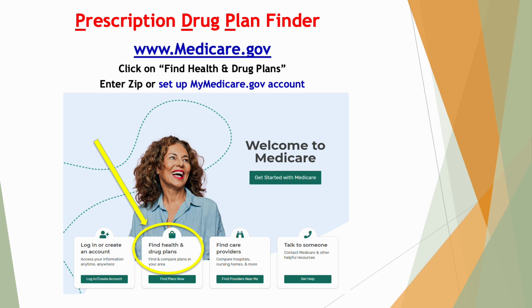This is the Medicare.gov website. You can do Part D plan research if you'd like. You would click on that tab that says Find Health and Drug Plans. If you have a Medicare number, you can create an account and do a personalized search where it will hold that information. Otherwise, you could list your zip code and do your research that way. Easiest way, of course, is to call us and have us do all the research for you.